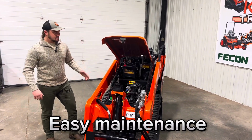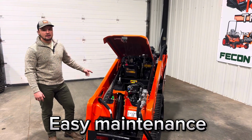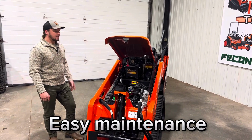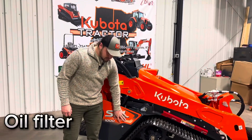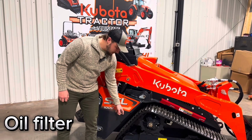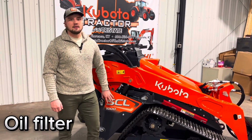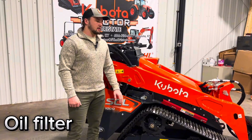And then we have some filters in the fuel system right below here. And so all the maintenance stuff is pretty easy to get to, but the oil filter is actually in a pretty interesting spot on the side, which we'll show you guys in a minute. So this is what I was talking about a second ago. Basically you pull this little bolt off and this panel comes out, then you'll be able to access your oil filter and stuff like that. And so that's pretty easy to get to as well.